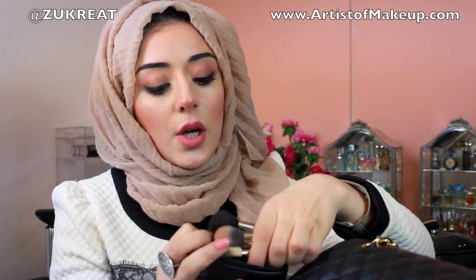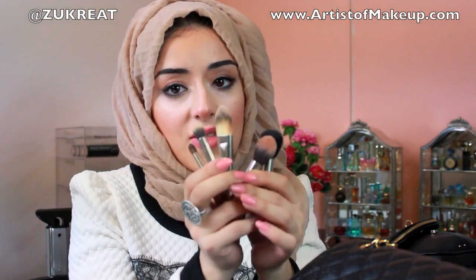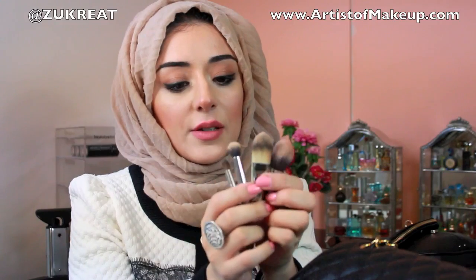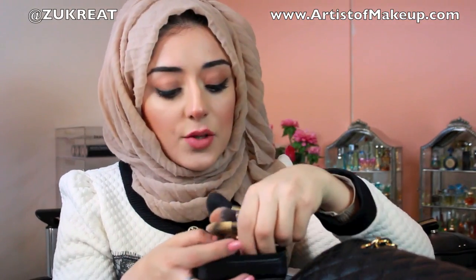So I'm going to show you which ones I have. These obviously are not available to purchase, so hopefully none of you go too crazy and shout at the screen and say, why can't we get those? So you've got the contour brush, my 3D foundation brush, flat foundation brush, a small buff brush, eyeshadow brush, fan brush, and deluxe crease brush. Oh, and a miniature tiny eyebrow brush. So they go in here into this little pouch pocket.